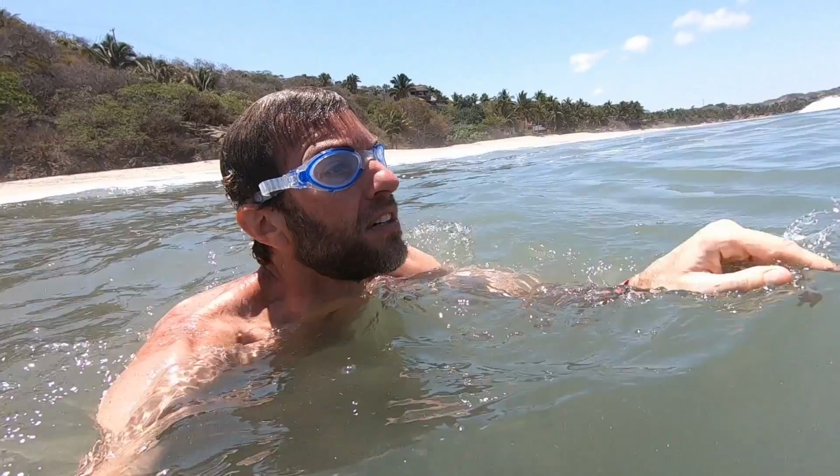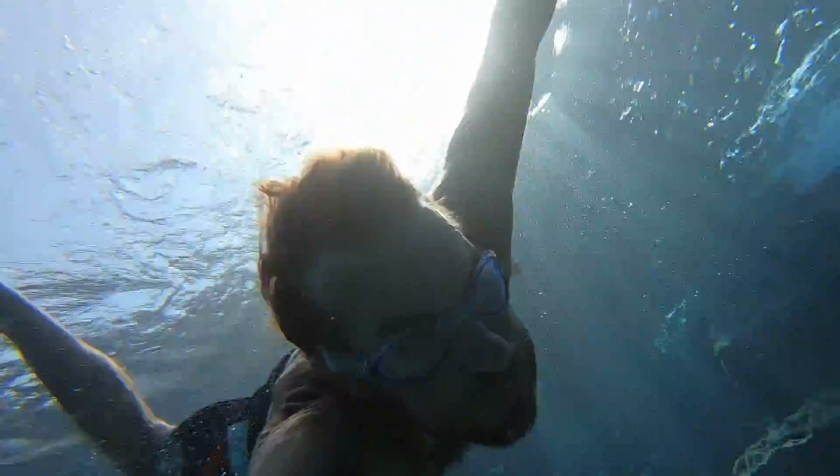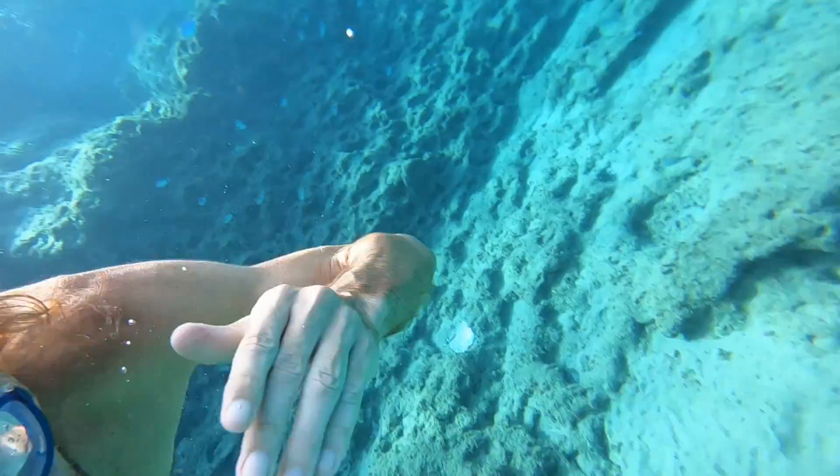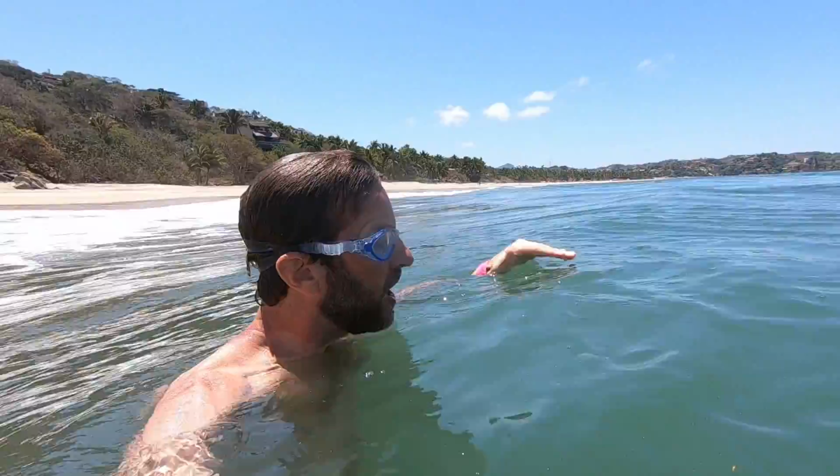Okay, nothing to see there, but it looks clear up ahead. Well, it's amazing, but it ain't the Mediterranean, that's for sure. Wow. Wow, incredible water. Can't see much under there. Can't see very far. Just a very different quality of water, but it is definitely very refreshing.